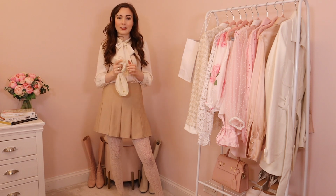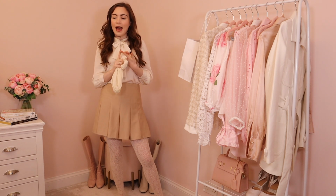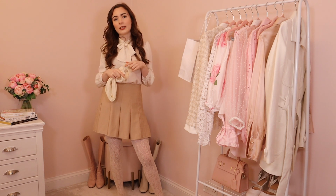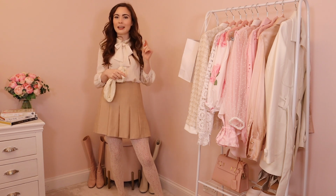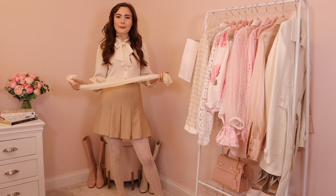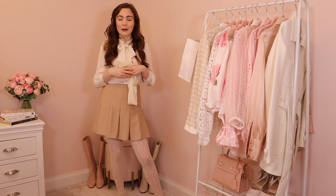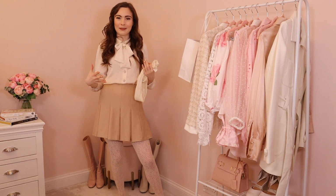Especially my favourite brands are Wolford, Folk and Calzedonia as well. I have all my cashmere tights that I wear in the winter that are from Calzedonia, so I'll link them all down below. But yeah, even if you just try out one pair, I guarantee you're going to absolutely love them if you have a style that's similar to mine.